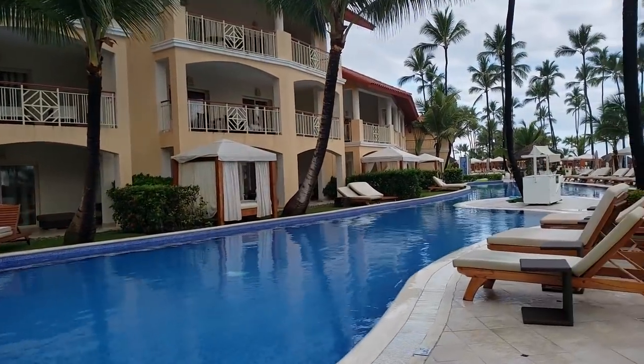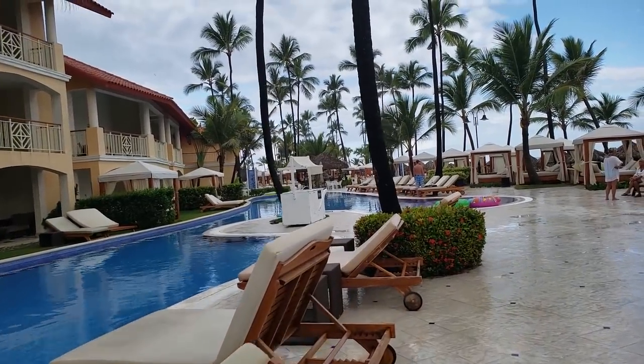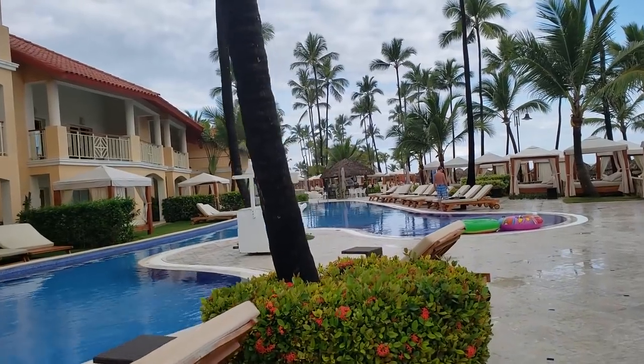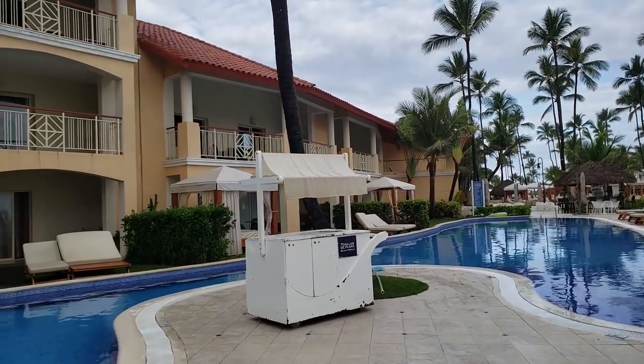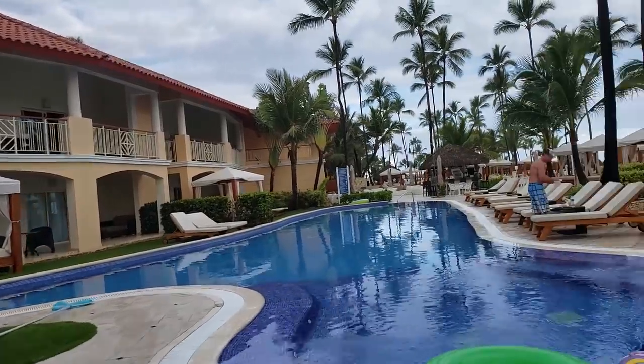So as a member of the Elegance Club, you are given 2 towel cards, and you get Elegance Club towels, which seem to be a different color than the regular club towels. And you get them right here from this guy. There'll be a guy right here. He gets here at 8 o'clock in the morning, and he'll give you your beach towels, and you just exchange them every day for new ones.